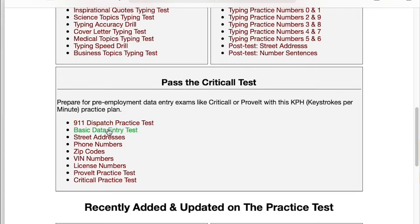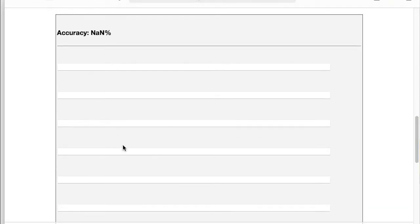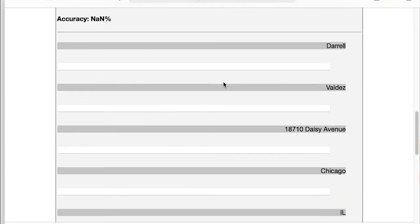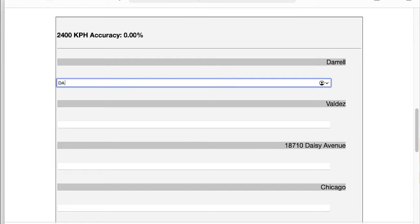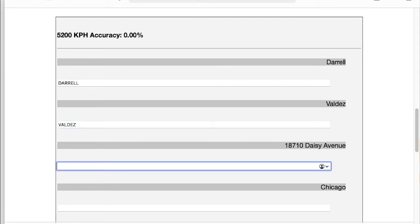Another section that I thought was very, very, very cool is the data entry. A lot of us aren't used to working in data entry or in a mask. For us, that'd be a CAD mask where we would have to input our caller's information, and it gives you a practice test that does just that. First name, last name, address, phone number. So you can get used to filling out data into a mask rather than just typing. So again, a great website to use. Like I told you, it doesn't have all those bells and whistles as the previous site, but it has specifically geared tests that you are going to really get a lot from when preparing for the Criticall test.